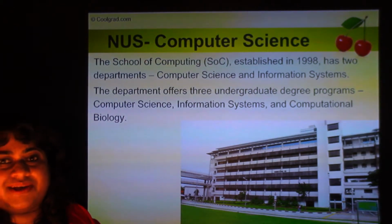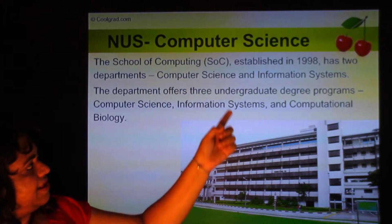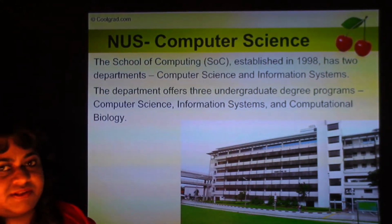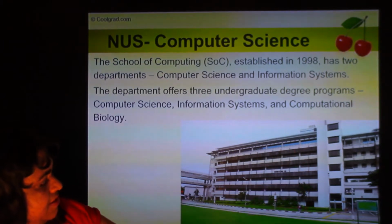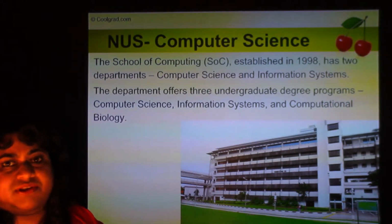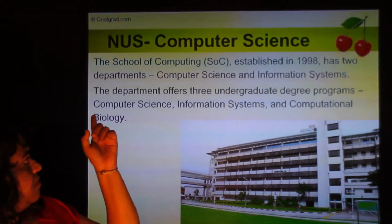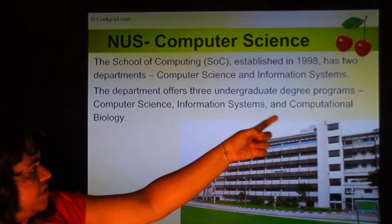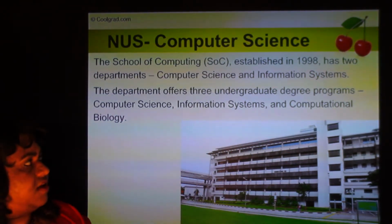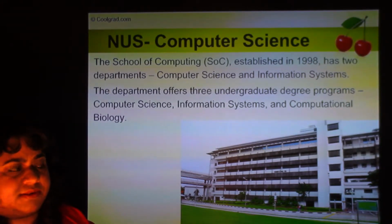So let's talk about the NUS Computer Science Department. The School of Computing, SOC, established in 1998, has two departments, computer science and information systems. So this is the computer science department, and it also offers information systems. So there is an MS in computer science and also MIS, management of information systems. The department offers 3 undergraduate degree programs: computer science, information systems, and computational biology. There are also graduate programs, MS in computer science and MS in information systems.